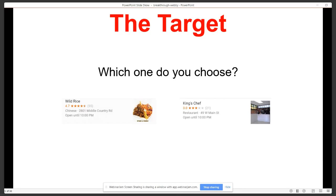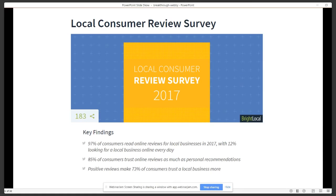Okay, so Wild Rice is the obvious answer, right? The reason why is, number one, obviously they have more reviews and better reviews than King Chef. But the real reason is the data we have here with this survey. BrightLocal, a pretty big company, did a survey in 2017. Basically it said 85% of customers trust online reviews as much as personal recommendations. That is the bullet point that I focus on 95% of the time when I am selling to these people.